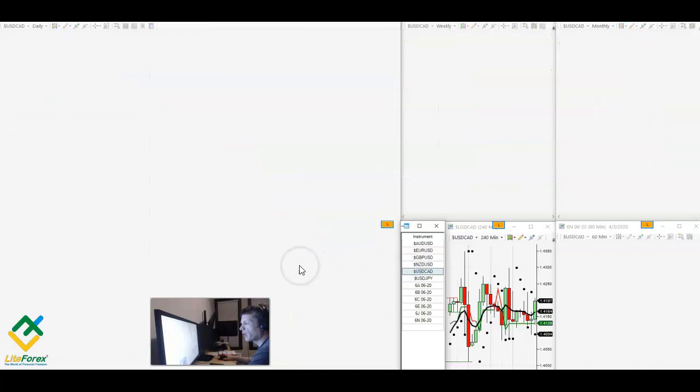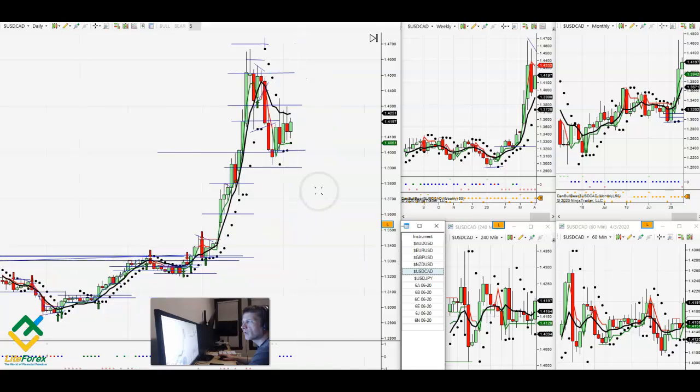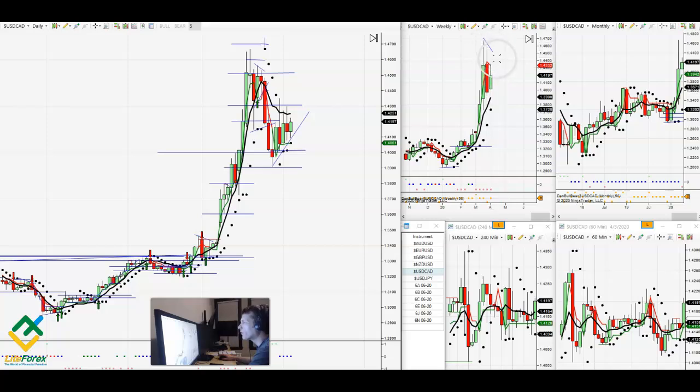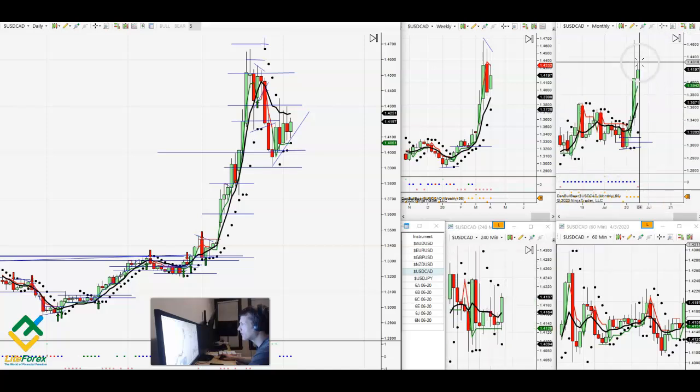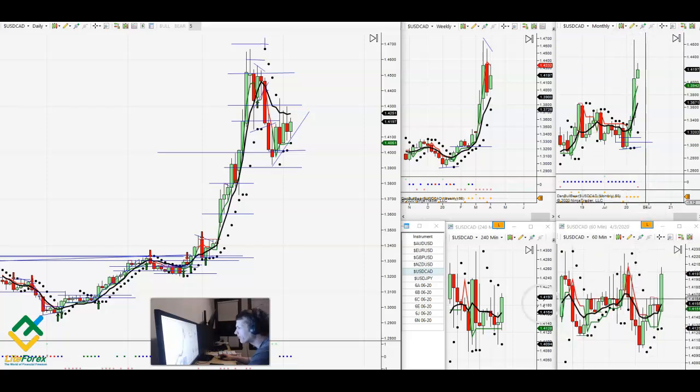Okay, USDCAD. USDCAD is really going choppy right now. It's definitely trending more up than down, of course. You can see it's trending more up, but it's really going sideways. It's up, it's down, it's up, it's down, it's up. You can really see that lower high on the weekly here. It's obviously early in the month, but potentially a lower high on the monthly.